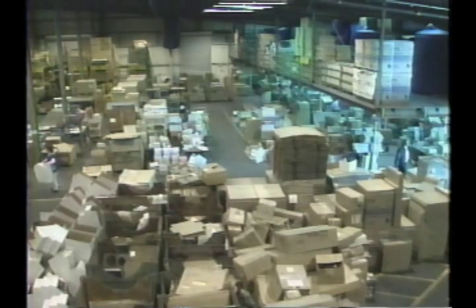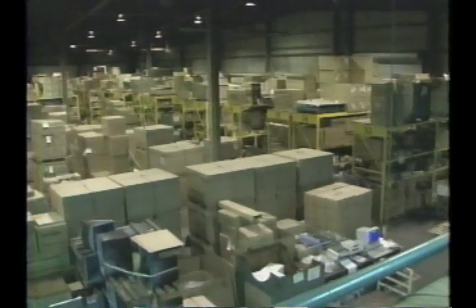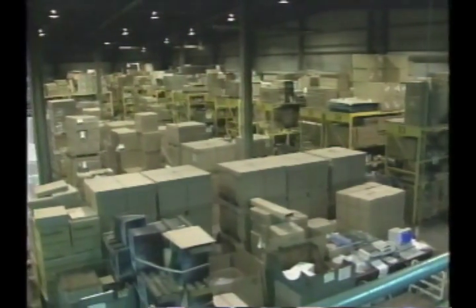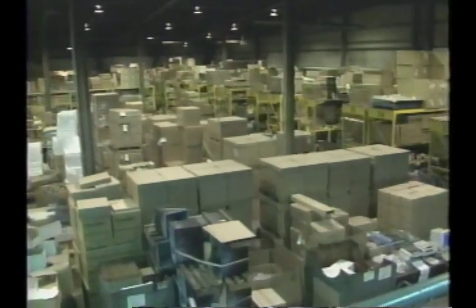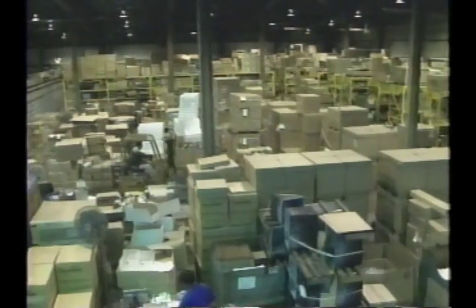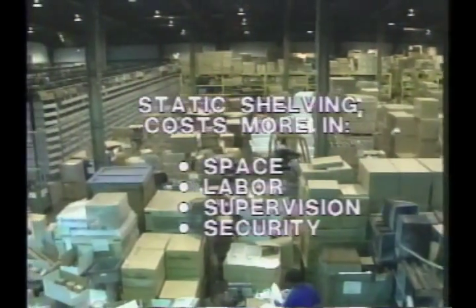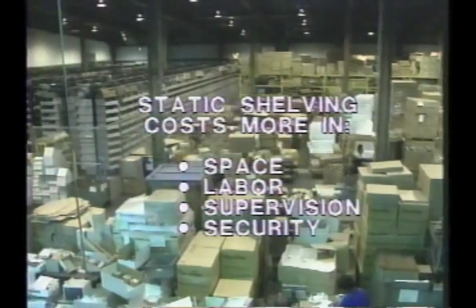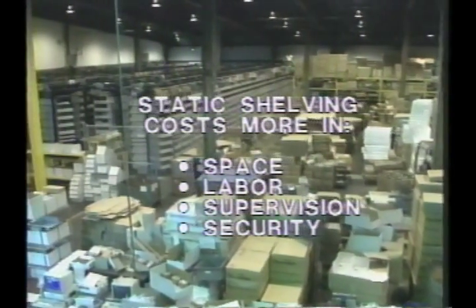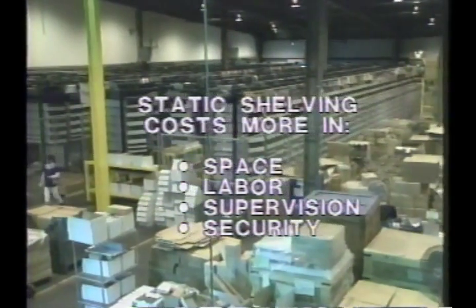Distribution managers must find newer, more cost-effective ways of keeping up with growing business and financial demands. The traditional method of increasing physical facilities may increase storage space, but does not improve throughput, quality, or responsiveness. In fact, adding more static shelving in the long run costs more in space utilization, labor, supervisory time, and security.